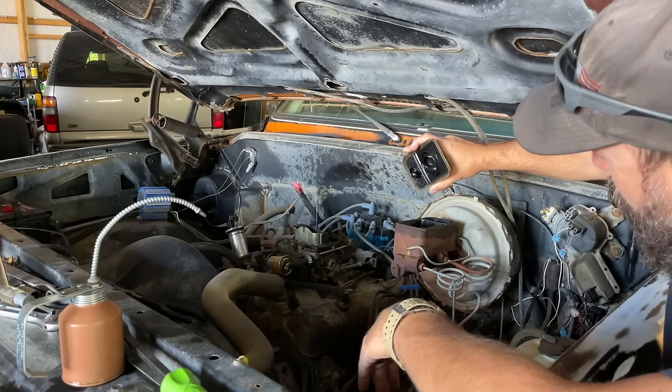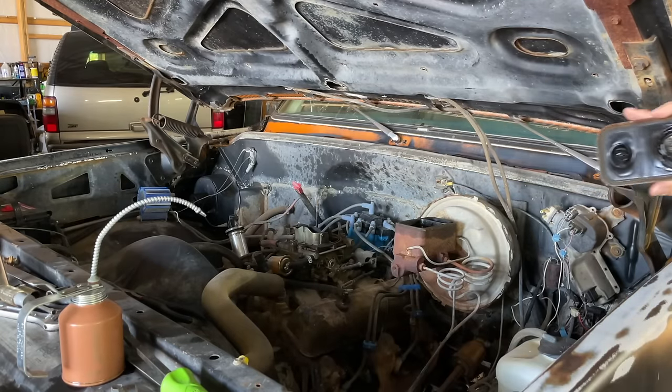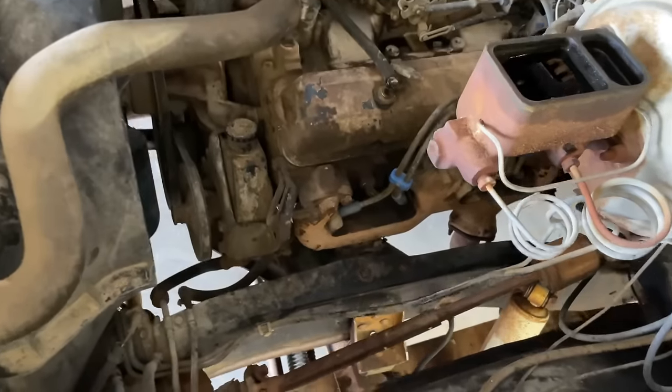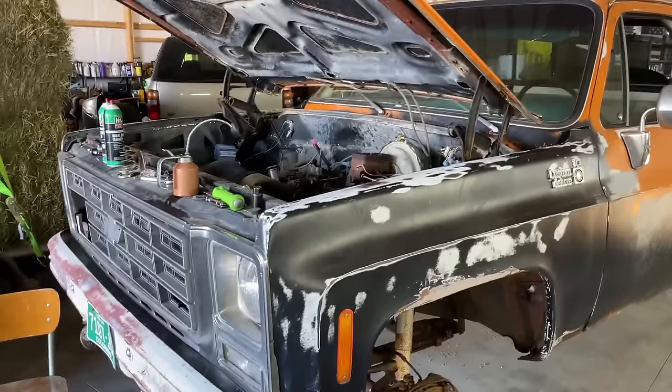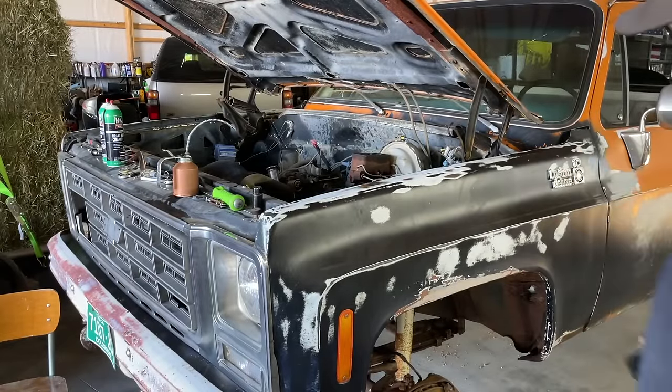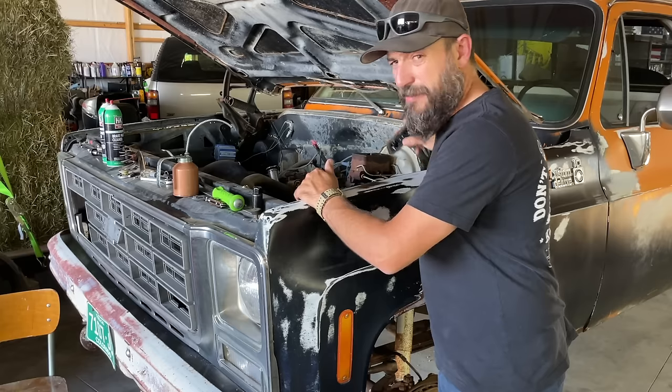Would you look at that? Guys, can you see in there? You probably can't see in there. Let's take a look. Well, friends, this thing has brake fluid. Excited about that.